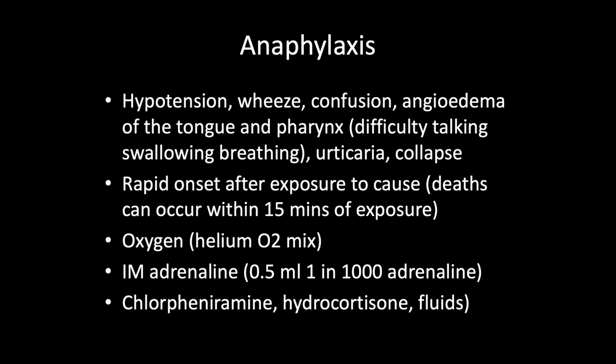Anaphylaxis is a medical emergency. Affected individuals develop acute hypotension, wheeze, confusion, and may have angioedema of the tongue and pharynx and urticaria. This can then progress on to collapse and ultimately death.